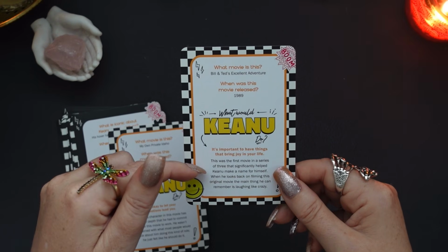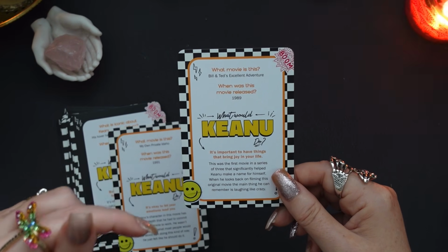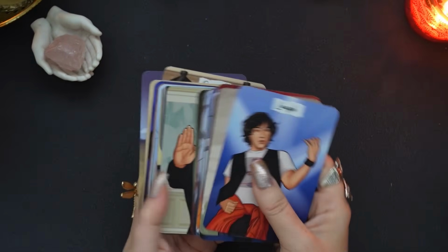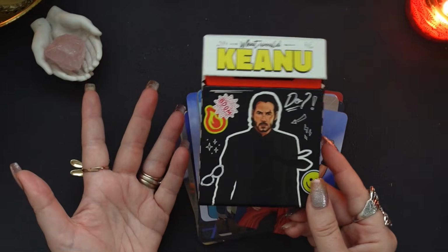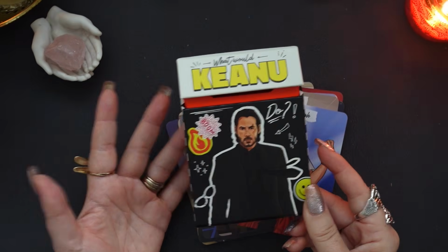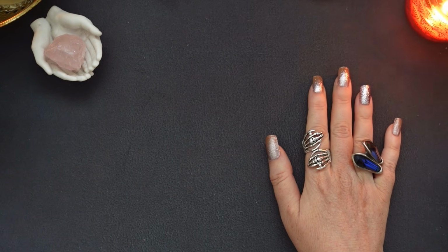This was the first movie in a series of 3 that significantly helped Keanu make a name for himself. When he looks back on filming this original movie, the main thing he can remember is laughing like crazy. You know what? Good on you, Keanu. Good on you. Of course, bring it on. So I'm being completely honest. One of my most used decks is the What Will Keanu Do Oracle. And yes, I am a tarot reader for 36 years and a tarot collector, and some of my decks are worth thousands of dollars. And yet I use What Would Keanu Do almost every day. Don't judge me.